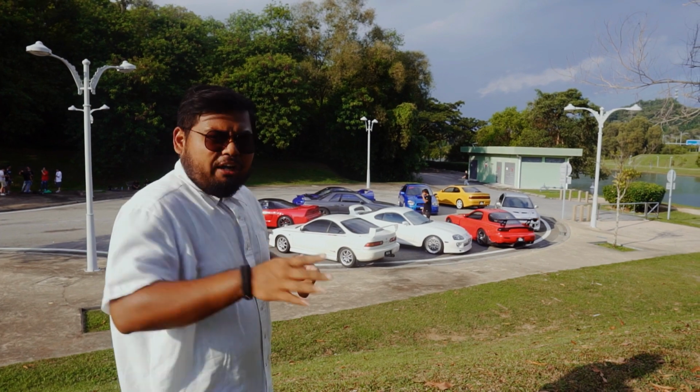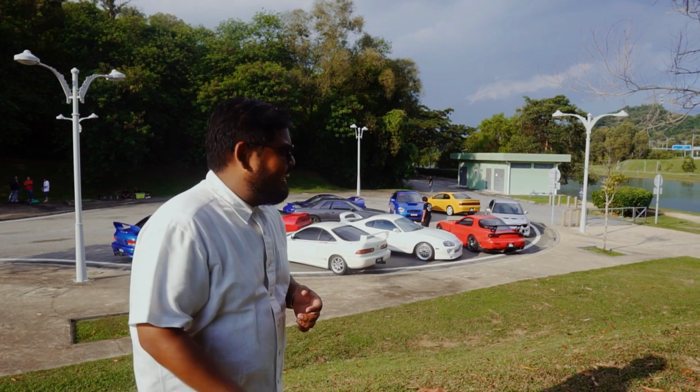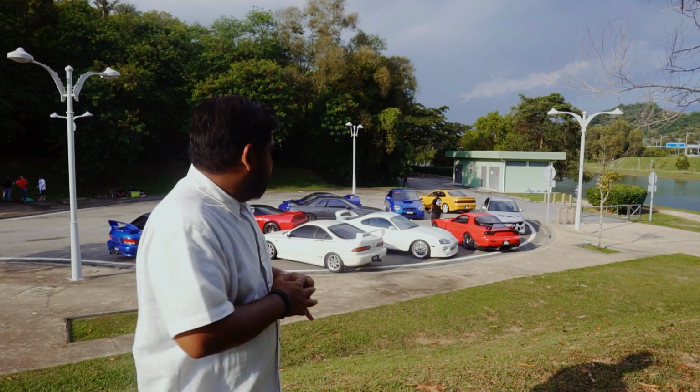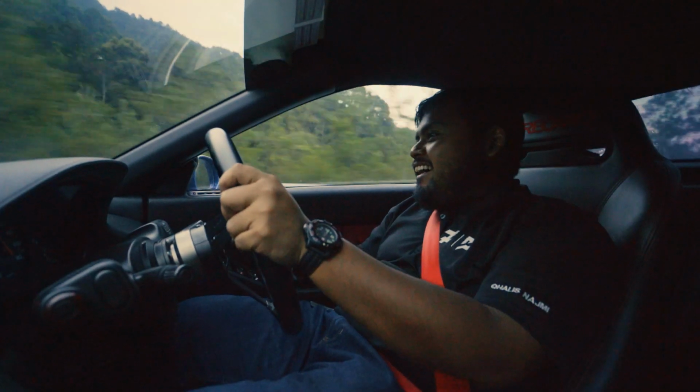Beyond that, to drive within the four, I feel that my personal favorite is, of course, the NSX. Some of them prefer the RX-7. They think that it's nicer to rev up. But honestly, I think the NSX is closest to what I really like in a car.